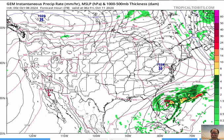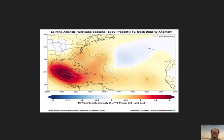Well, the last map I want to show is something we posted on our tropical outlook. It's right there from our seasonal outlook issued back in the spring. This is not unusual for a La Nina type of tropical season, in that you get a lot of activity over the Caribbean Sea and the Gulf of Mexico. This is something that is rather common with La Nina summer seasons, and we do have La Nina, which is colder than normal waters in the equatorial part of the Pacific Ocean.